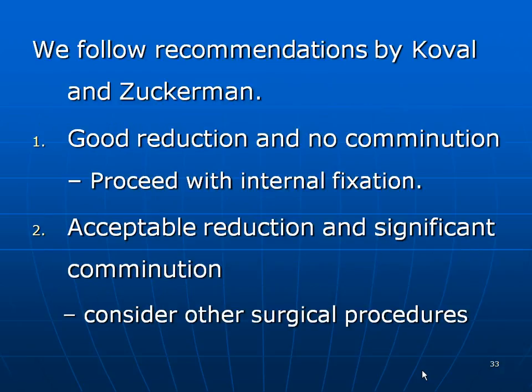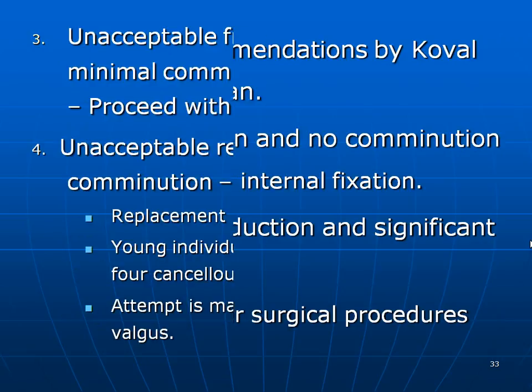We follow the criterion laid by Koval and Zuckerman. This is a wonderful criterion. This should be the take-home message. Good reduction and no comminution, proceed with fixation. Acceptable reduction and significant comminution, you could add other surgical options like bone grafting, for example.